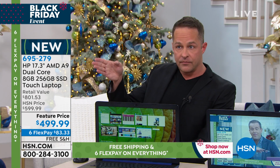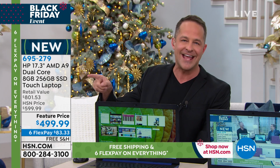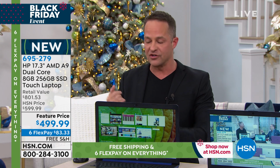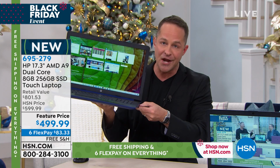If you look at the graphic that we have over here, it says a few things. 256 gigabyte SSD solid state drive, as Adam pointed out, that's what that means. So there's not a hard disk drive in here. Now don't confuse that with an optical drive.